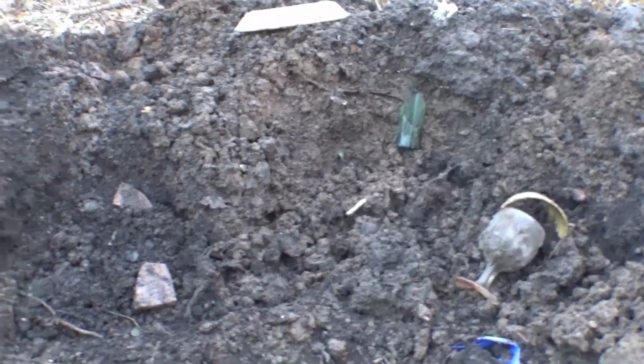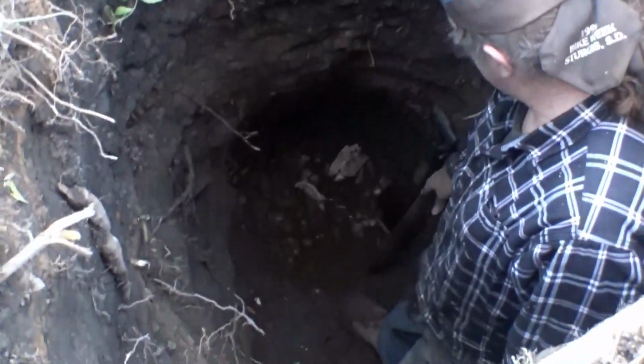And up in here, you can see we're hitting some goblets and yellowware. Just a lot of broken stuff, big crocks. Down in here and down the water, you can see the seeds floating. I don't know if you can see them, but there's a bunch of seeds floating in the water here from the poop.